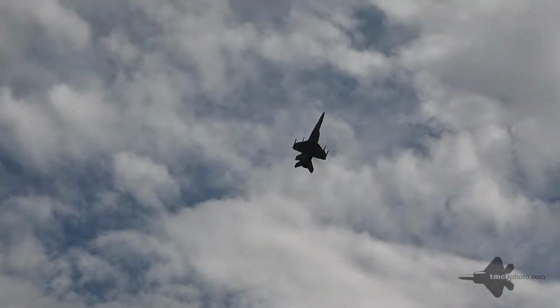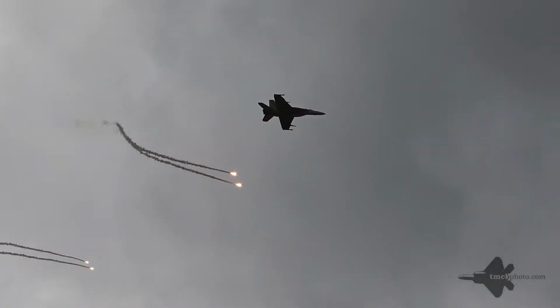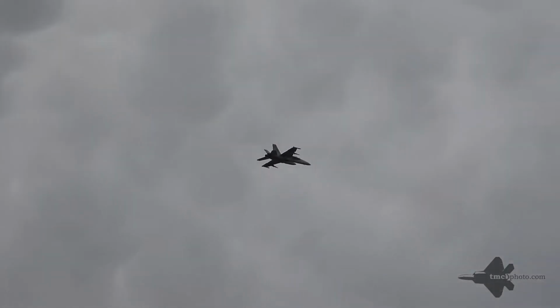So now I'm going to show us the incredible nose authority, by maps from the back seat. This is used in combat to defend against hostile heat-seeking and infrared missiles.